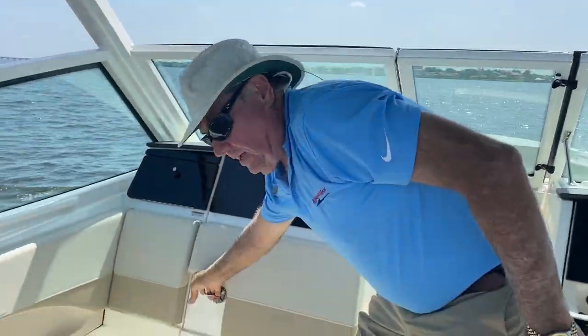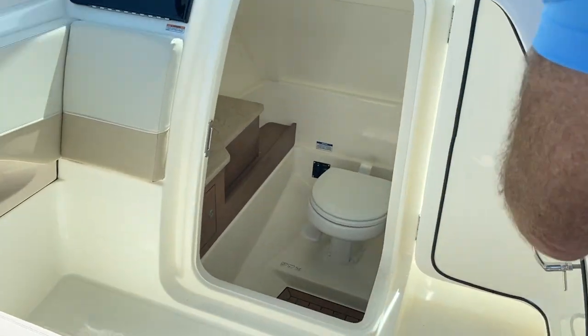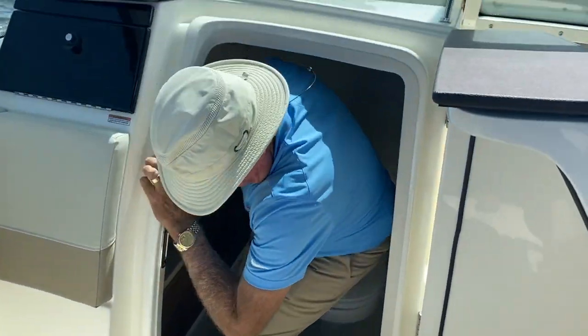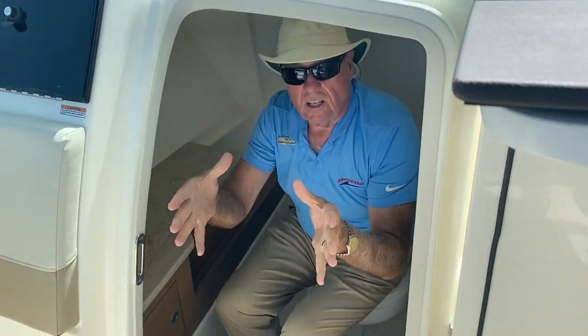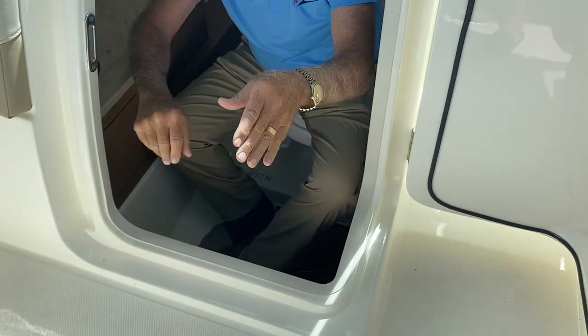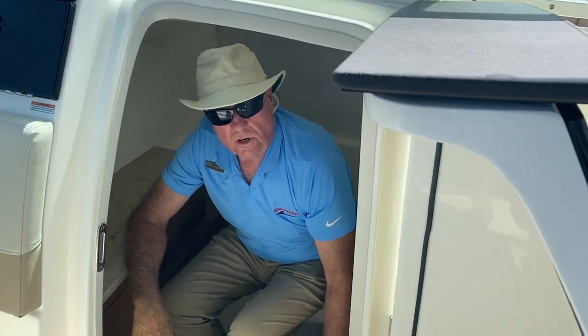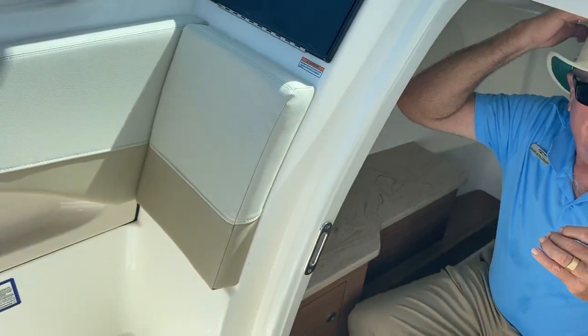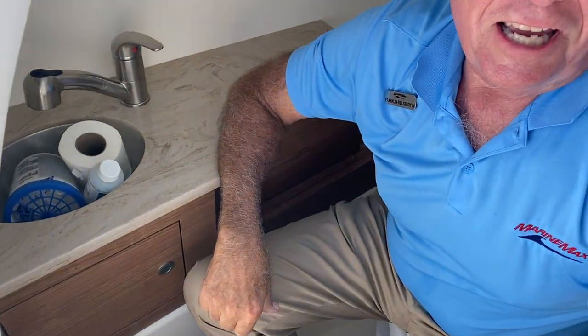Then we've got the big potty in here. And this is the vacuum flush toilet. So it has the holding tank in the aft, so everything gets sucked back to the back. There is some neat storage in here, which you'll see in the photographs. A sink and plenty of headroom in here for a 6'1" guy like myself.